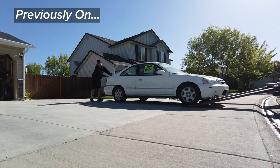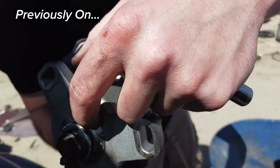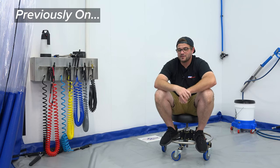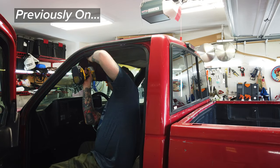Anthony finally got his challenge started. I killed the car. Grabbed a distributor out of pretty much the first Honda Civic I found, plugged that whole thing right in, started right up on the first click. While Levi took advantage of his head start.